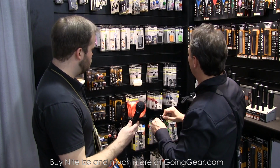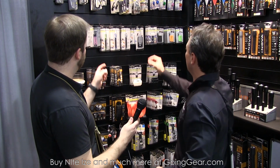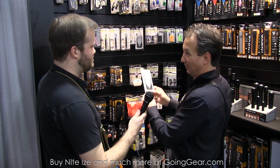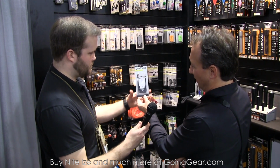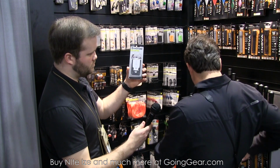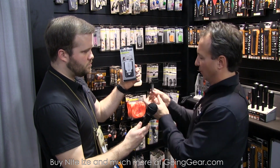I'll give you a couple more items I want to talk about that are related to mobile. So this is a new product called the Quick Stand, and the Quick Stand is a mobile device stand. And what this stand allows you to do is, it's the size of a credit card.